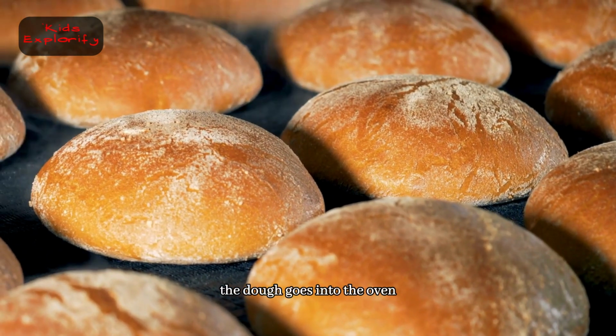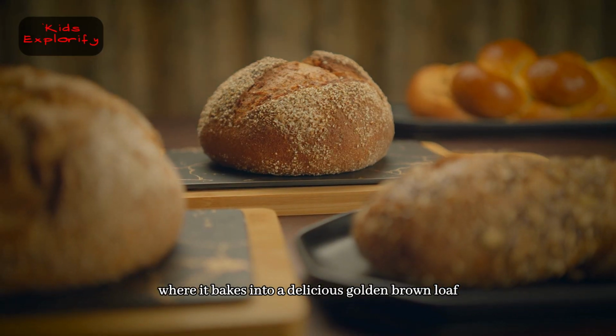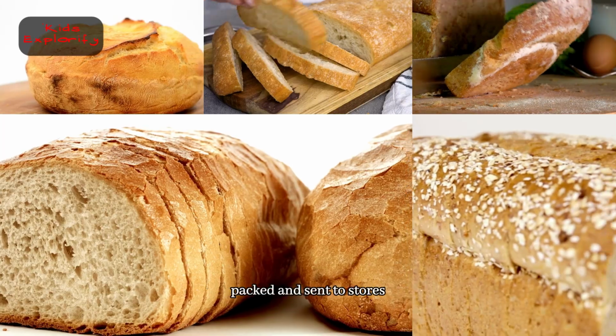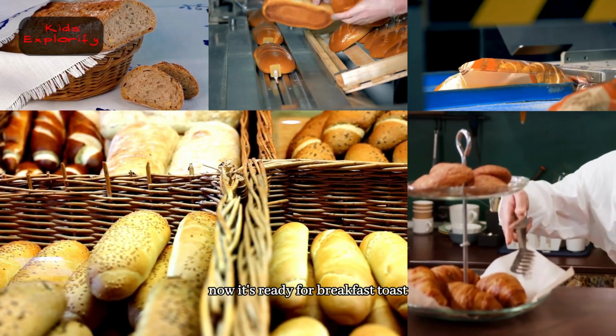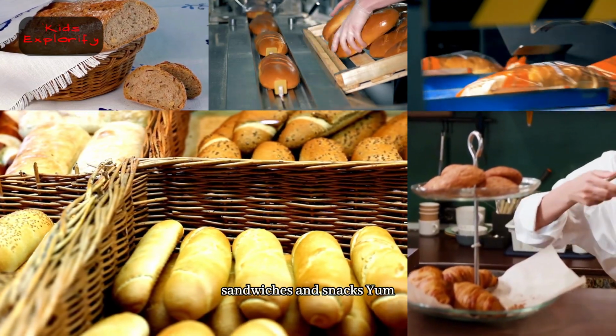The dough goes into the oven, where it bakes into a delicious golden brown loaf. When the bread cools, it's sliced, packed, and sent to stores. Now it's ready for breakfast toast, sandwiches, and snacks. Yum!